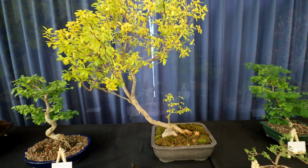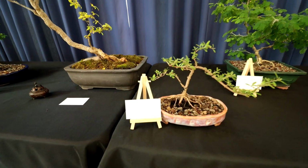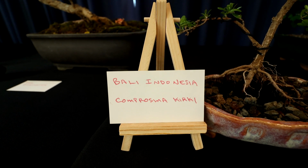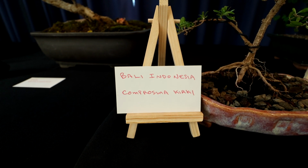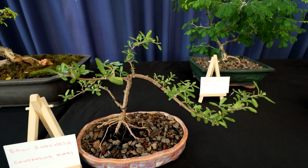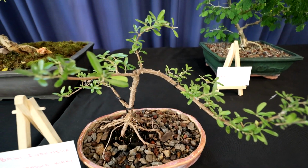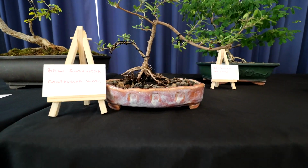Ah, really cool. And here is, well, I'll just show you what it's called. Bali. I imagine it's from Bali in Indonesia. And it's a Coprosma kirkii. Yeah, interesting. There's a lot of species of trees that you see that you've never really heard of, never seen. Really neat pot too, I like that.